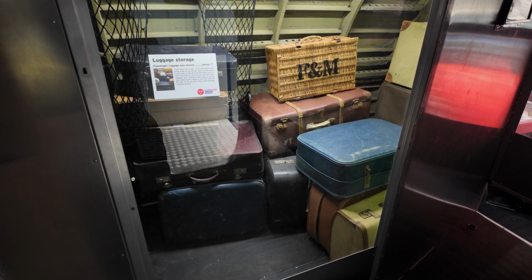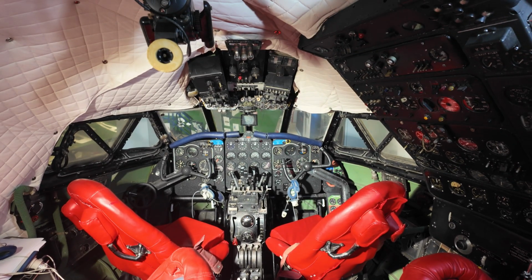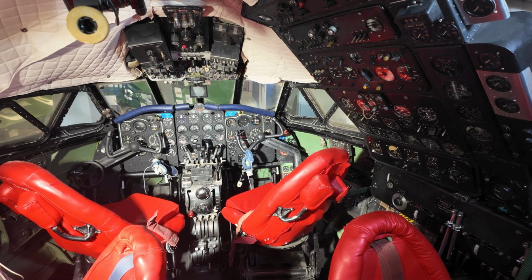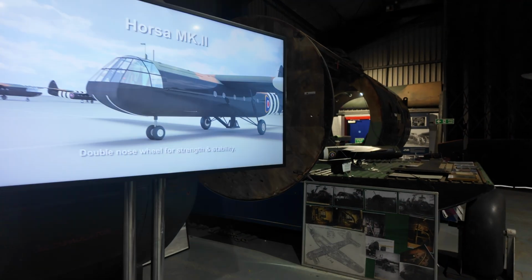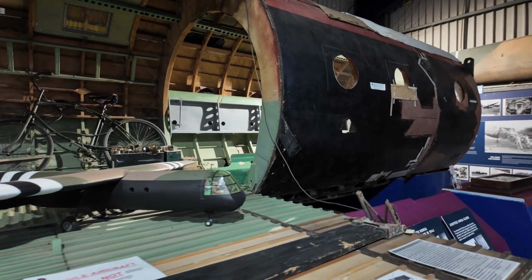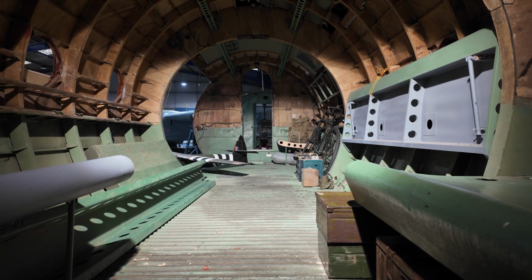There were no luggage holds at the time. All the luggage was just put in a big, essentially a cupboard at the front of the aircraft. Here's the cockpit. Here is a Horsa glider which transported troops, used on D-Day, Pegasus Bridge, Arnhem. Here's the inside. As you can see, constructed from wood.